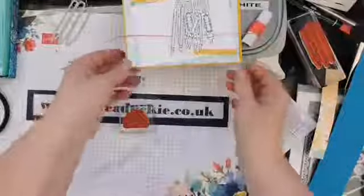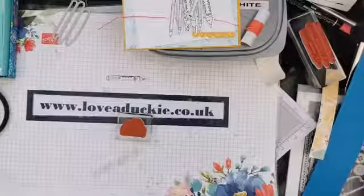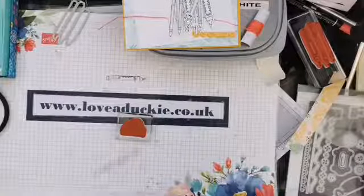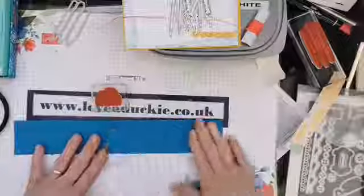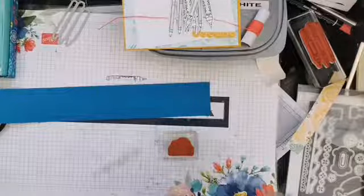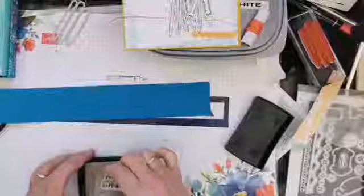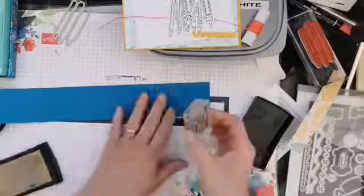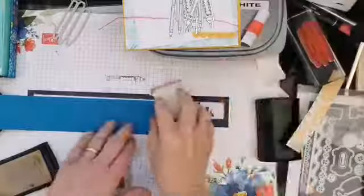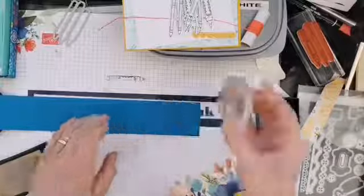And then I have this greeting. So while we've got inks and things out, let's have a play with that. Now the greeting on the sample in the catalogue has got two different effects. So some of it is on Pacific Point cardstock with white embossing, and some of it is on Petal Pink cardstock with Calypso Coral ink. So let me get my embossing buddy, let's just give that a bit of a rub. Let's start by stamping that in Versamark and getting some white embossing powder.